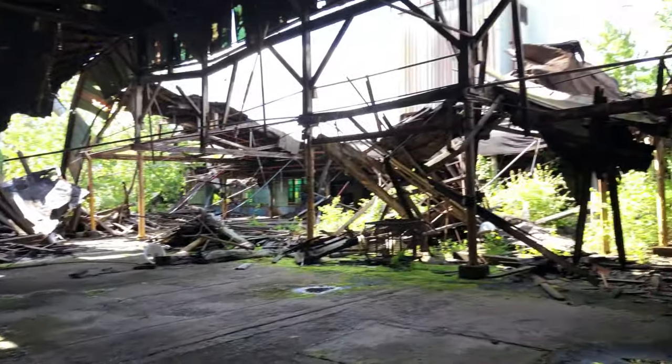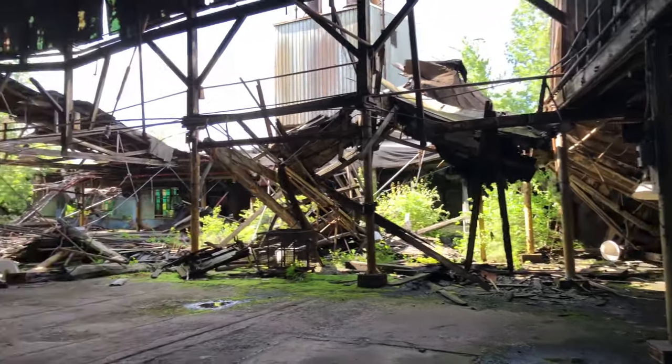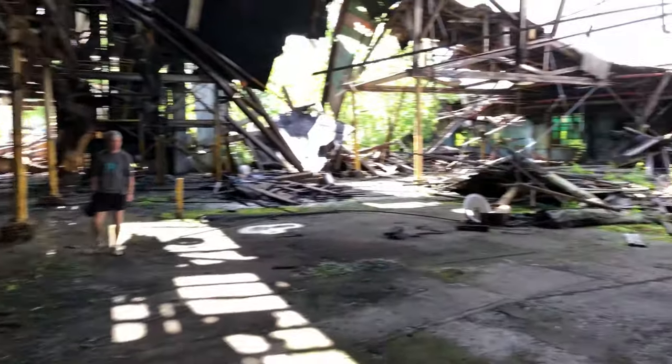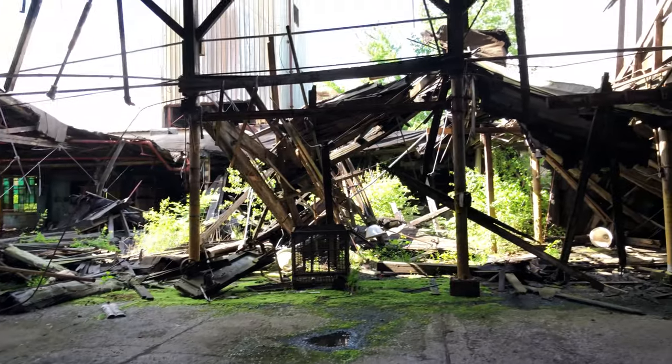This massive room all right here. So this is like the last room of the first story. It's like this big warehouse area, all pretty broken down and exposed to the outside.